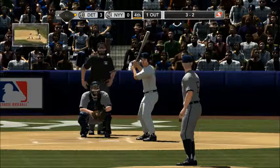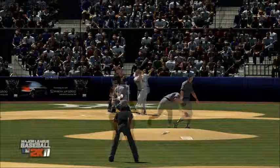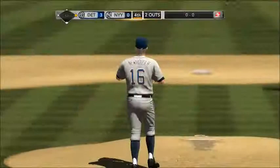The 3-2 pitch. Fastball got him looking, two down. That's how you use your fastball, using it very effectively. Two consecutive punch-outs. Maris in the box now. He's 1-for-1 so far.